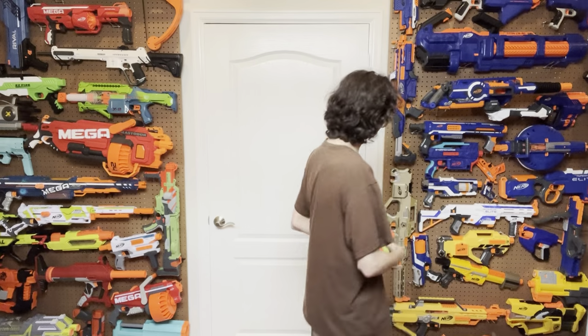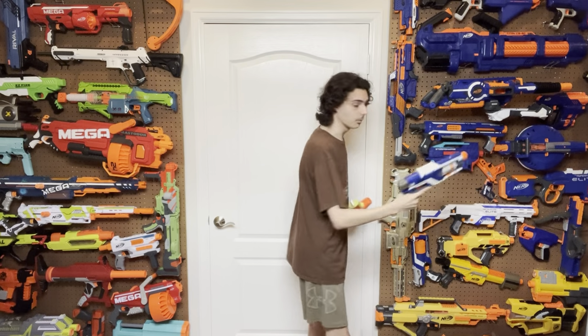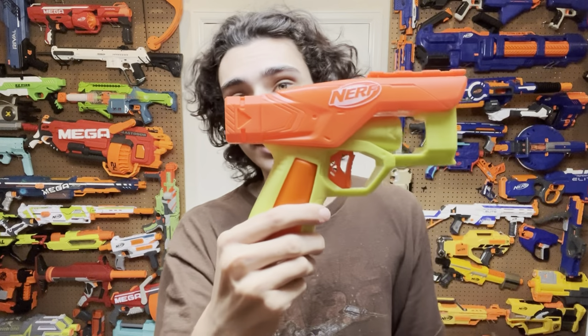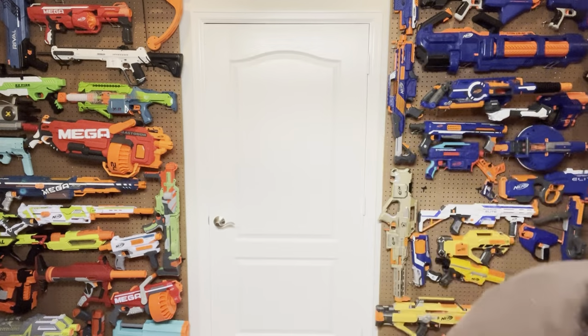If I take a look at any other blaster that has a stock attachment point, even a pistol like this, you can see that there is dead space underneath the stock attachment point, as well as this large ridge right here that separates it from the grip. This blaster does not have that. So why is this significant?